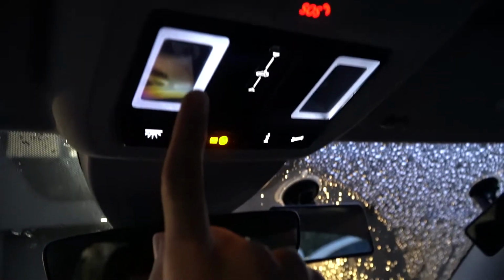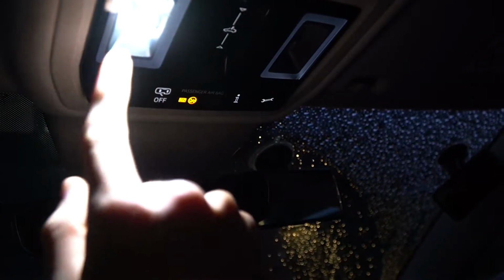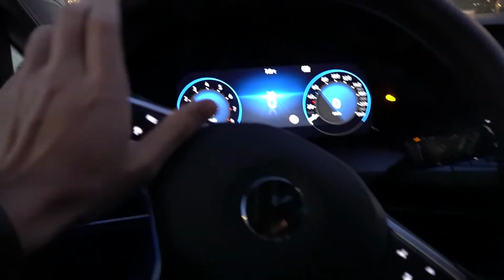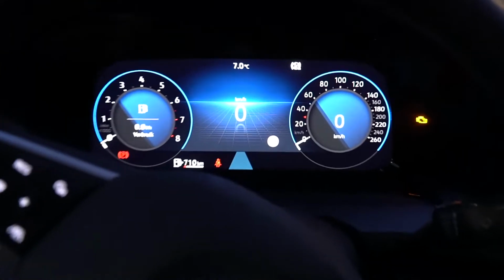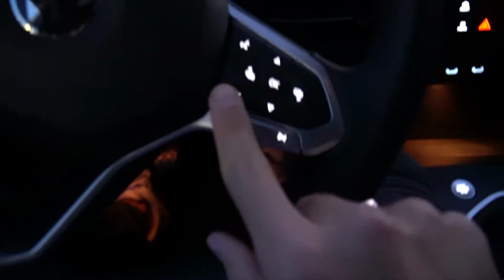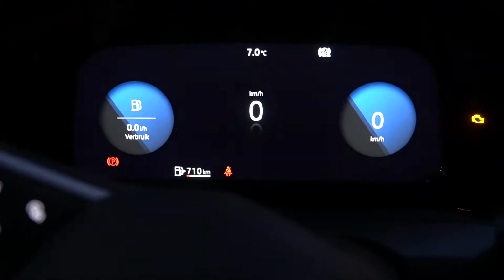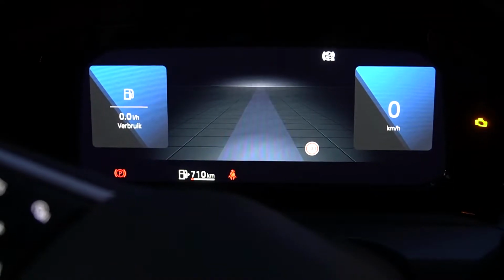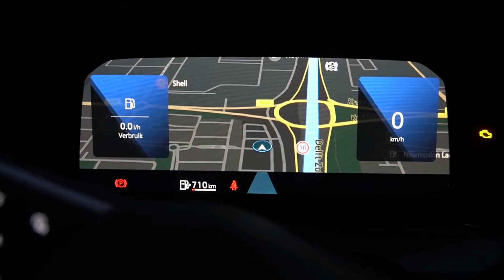So you have really, really nice lighting up here, and if you touch it, the light comes on and also goes off. This is the well-lit steering wheel as well. So in here you have the virtual cockpit, and you have the button on the steering wheel, the view button. If you press it, you get different kinds of views in the virtual display. And it all really looks very good.